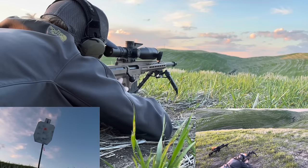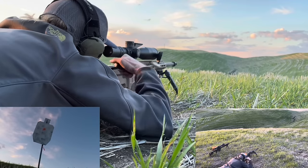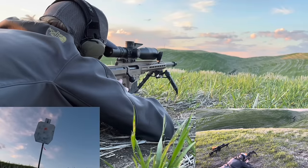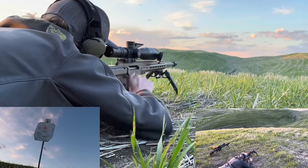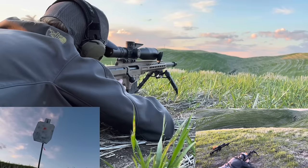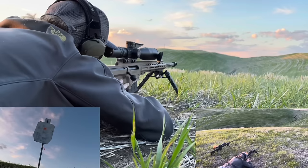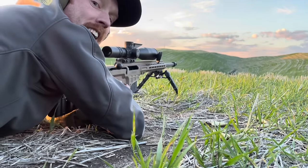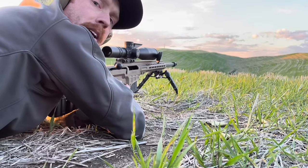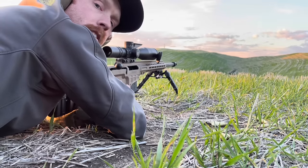Impact. I believe that was impact. Impact. Impact. Wow, 7 out of 8, 1465. The one miss I had was windage. I think that was on me. Both rifles just hammering out there tonight. It's beautiful. Maybe tomorrow night we'll get out to a mile.